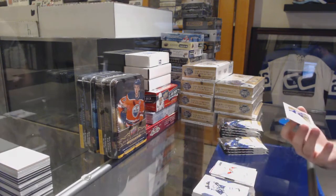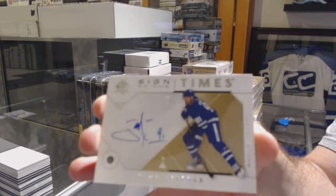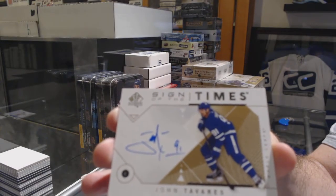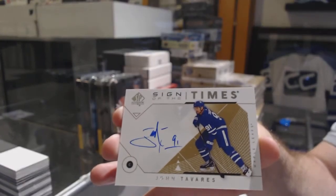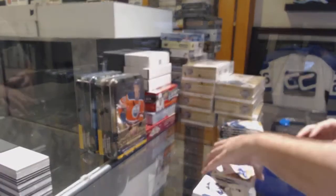For the Maple Leafs, Sign of the Times, John Tavares. That's got to be a short print. I have not seen much of JT. Can anyone let me know what the grouping is on that one?